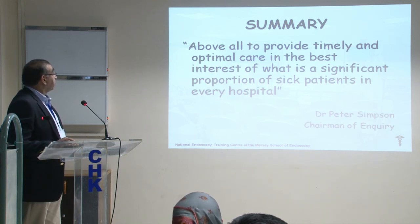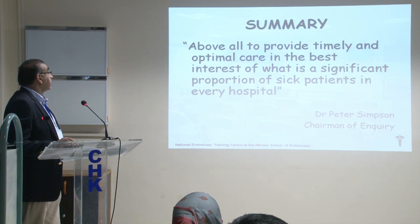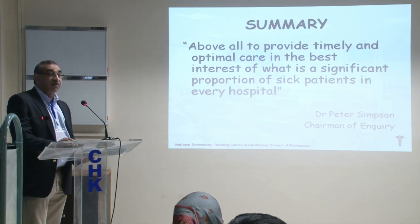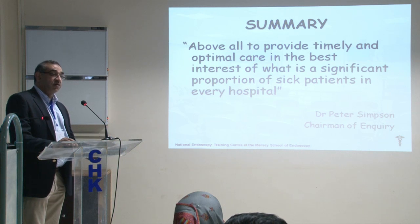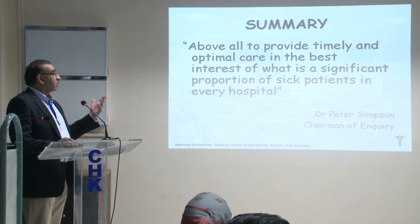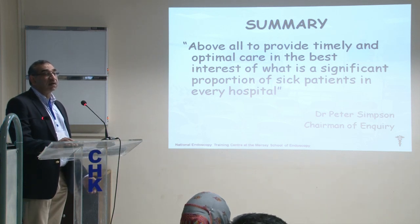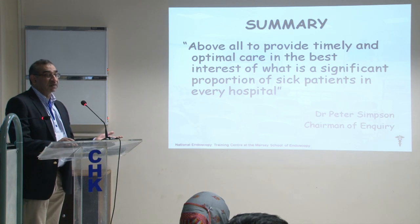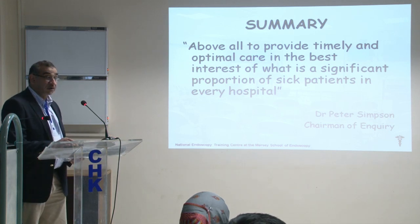To sum it up, they said that above all, we must provide timely and optimal care in the best interest of what is a significant proportion of sick patients in every hospital. Because when you carry out procedures on patients, especially like ERCP, either they are septic, they may be in septicemic shock, they may have acute pancreatitis, or they may be deeply jaundiced because of an underlying malignancy. So these are inherently sick patients, and if you carry out invasive procedures in an unregulated manner, you would cause more harm. It's just like performing surgery. You wouldn't dream of performing surgery on an unfit patient. So the same respect should be given to most of your endoscopic procedures.